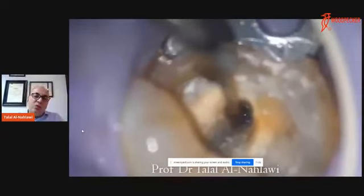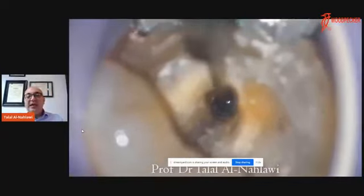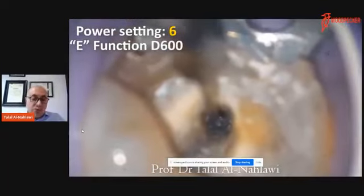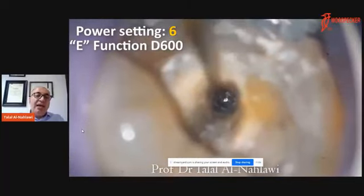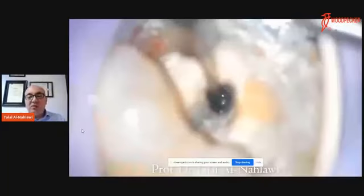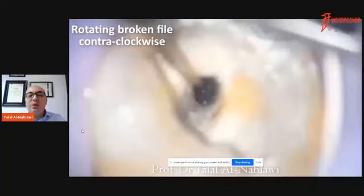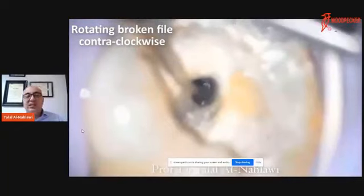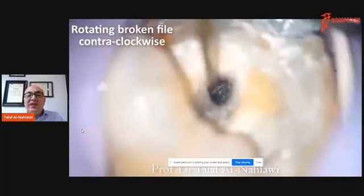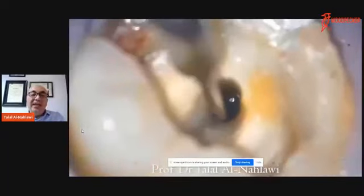Sometimes in the coronal area with the loops, if it's superficial, you can start to drill, but in a deeper area you have to use the microscope. Here, after I expose the tip with the T1, which I mentioned before, this is the same case. Here I'm using the T6 in order to make a counterclockwise rotation. It was a Hedstrom file, about size 50, which was broken with twisting, so it was well engaged. I tried to use the loops, I was not successful. I tried to use any engaging techniques, I was not successful. But here I was successful in rotating the broken file counterclockwise because it was well engaged, as you can see.